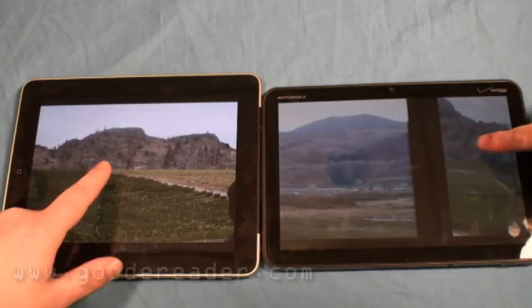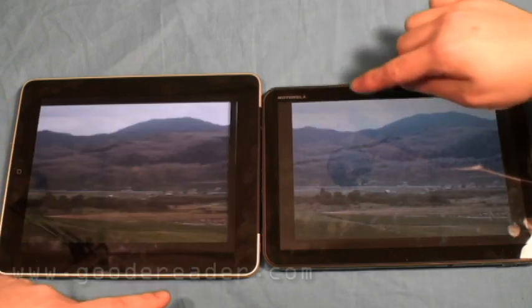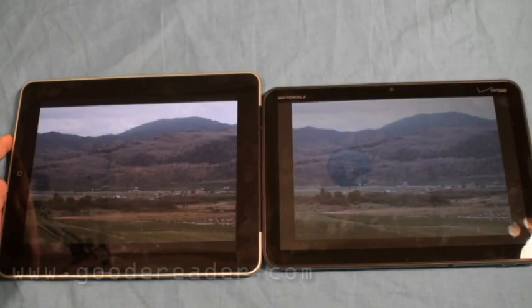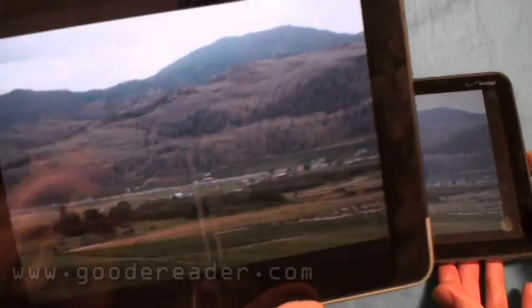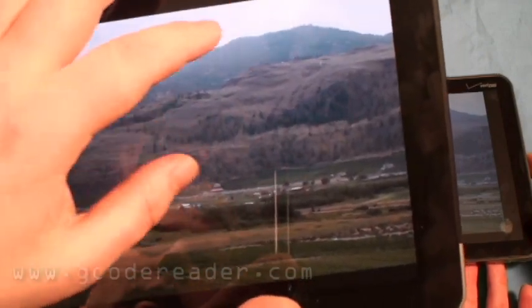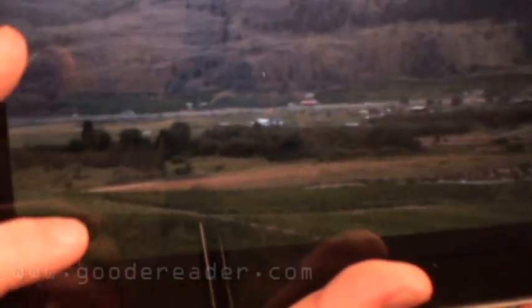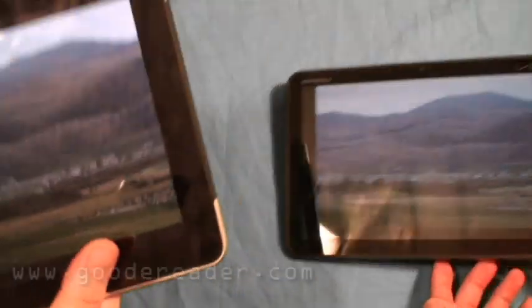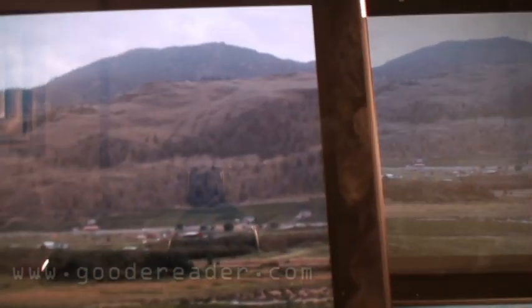But let's take a look at this picture. Do you have this picture? I might have that picture. Yeah. That's not it. Oh, this one. There we go. This is the same picture. So you can see that the iPad has... let's try to put this up to the camera. You can see that this has darker browns. You can see the sky white. And you can see richer colors here. Whereas, let's look at the Xoom. The Xoom looks just a little bit washed out. Yeah. A little bit lighter. Looks like the contrast is a little bit off at the moment.